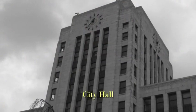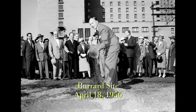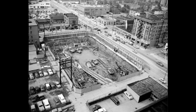In 1945, Vancouver voters supported funding for a new central library and 3 branch libraries. It wasn't until 1956 that the site at Burrard and Robson Streets was finally selected and the first sod turned.